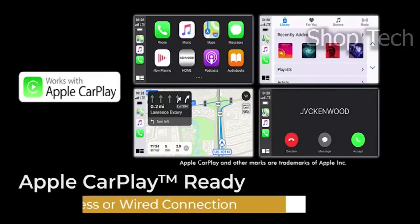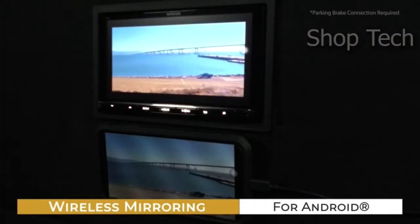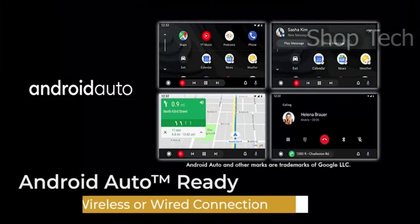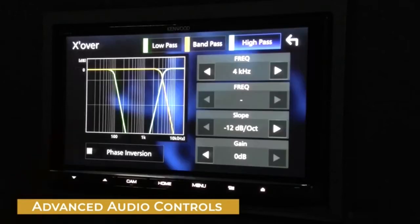Wireless Apple CarPlay and Android Auto provide familiar smartphone interfaces on the large 6.75-inch high-definition touchscreen display, which can be customized to your preferences. Versatile Bluetooth, a built-in HD radio tuner, and high-res music capability help make for an infotainment system anyone would love to have at the helm of their vehicle.